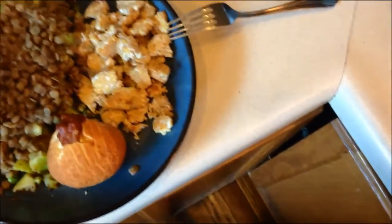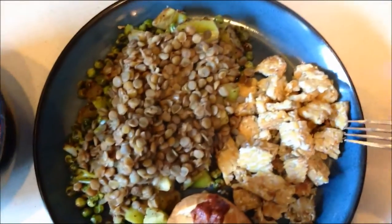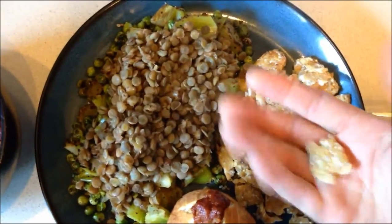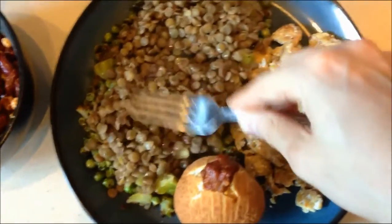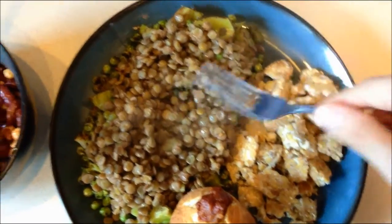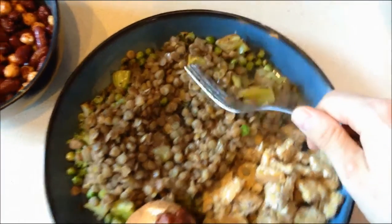And then what else we have over here is some tempeh right there. About 100 grams of tempeh. It's 3-grain. I don't put any seasoning on it. I like it just plain, actually. I might put something on it here, some seasoning or some soy sauce, whatever. Then we got some lentils, 48 grams of lentils. I love, love, love lentils. And then some broccoli underneath there and some peas. 2 servings of broccoli and 1 serving of peas.